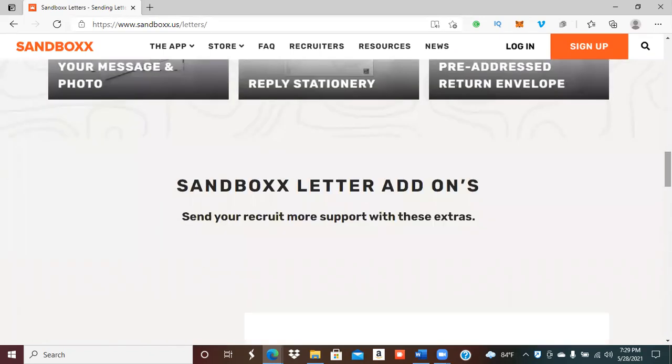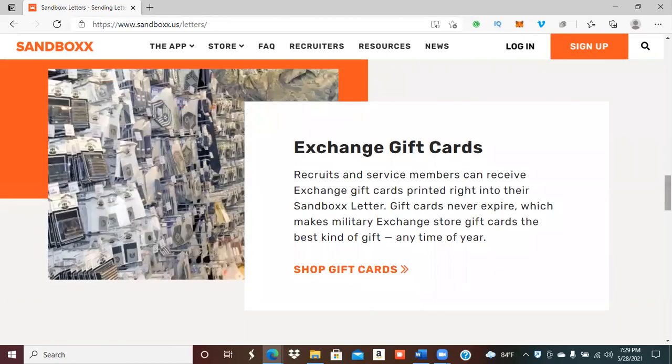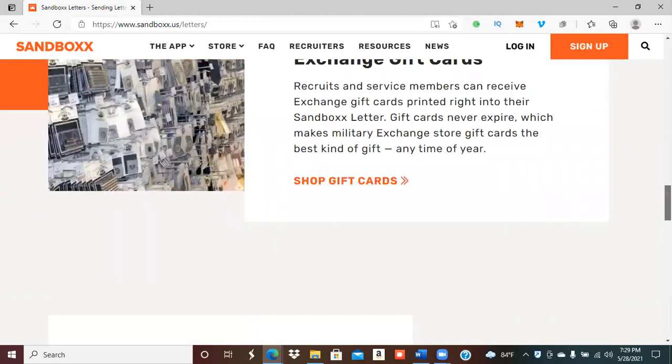So you can send your recruit more support with these extras. Exchange gift cards. Recruits and service members can receive exchange gift cards printed right into their Sandboxx letter. Gift cards never expire, which makes military exchange store gift cards the best kind of gift any time of the year.